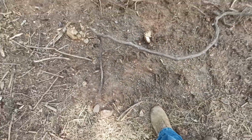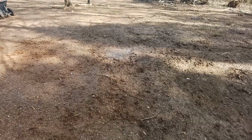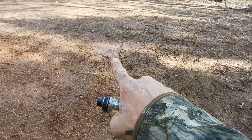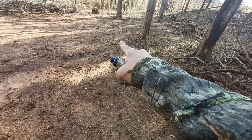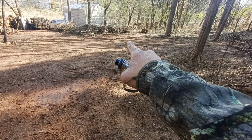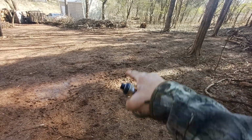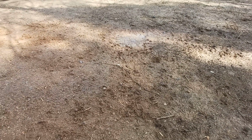That's pretty big, but that's a doe. They're too pointed for it to be a buck. Yeah, they're all over here. Let's see, there's that mineral site right there. Then there's that mineral site right in front of this cedar tree. It's right up the tip of my finger. And then there's another mineral site right at the end of that dead cedar tree. And I mean, they're tearing it up. So they love it.